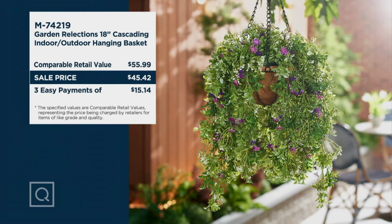But you talked about the idea of these being handcrafted. That's what makes them look so real. It is. And you know, Sandra, this is Garden Reflections. We're coming back for our 3rd year, and it's a private label brand. You can only find it here at QVC. And the way we can make it top quality is we go directly to the manufacturer and get all of our favorite bells and whistles on it.